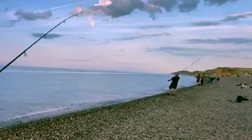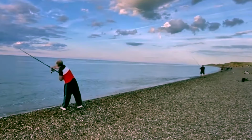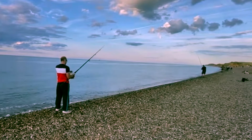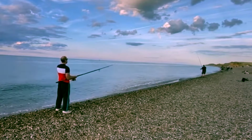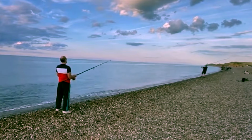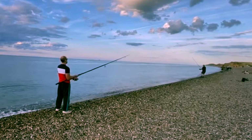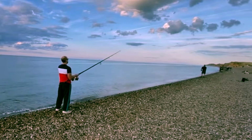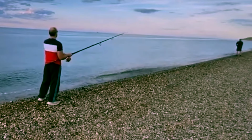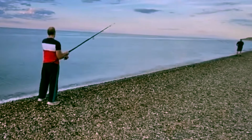So as you can see, the sea is pretty much flat calm, couldn't really be any calmer. And the weather's lovely and warm, the sun's actually quite hot, so I'm okay with that top at the moment. You'll probably see here I'm twitching the bait and trying all sorts of little things just to entice a bite.